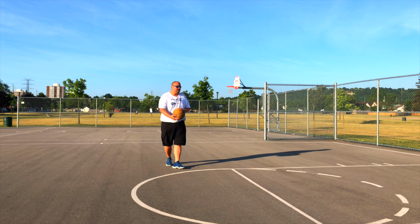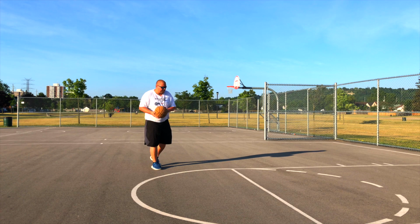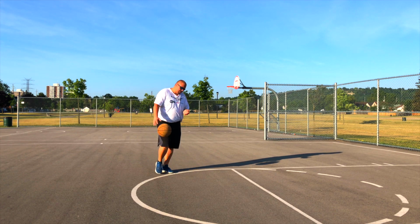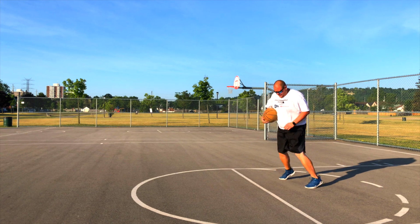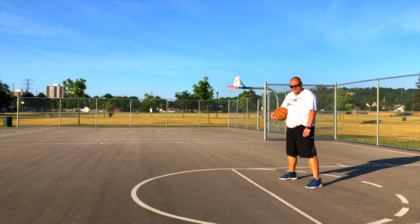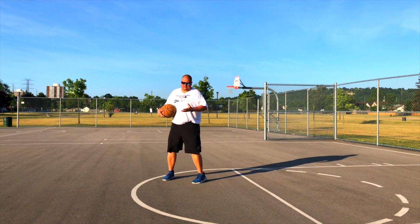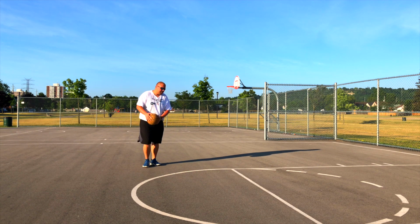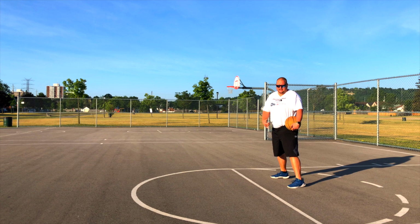So what we're going to do here is dribble towards our defender, or attack our defender, whatever's going on. We're going to attack. We're then going to take a hard dribble and catch the ball in the air so that when we land, we can use either foot as a pivot foot. So to make this look like a real game situation, you go bang into that move.